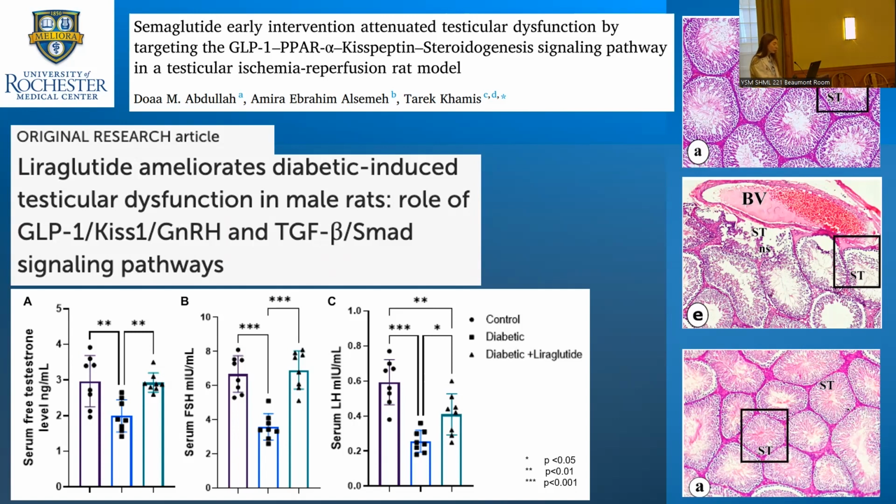The bottom picture shows rats' testes who received semaglutide after torsion, and we can see a restoration of the normal architecture of the seminiferous tubules. The study showed an overall decrease in inflammatory markers and cytokines. The results of this study spawned an experiment in 2023, the bottom experiment right here once again.